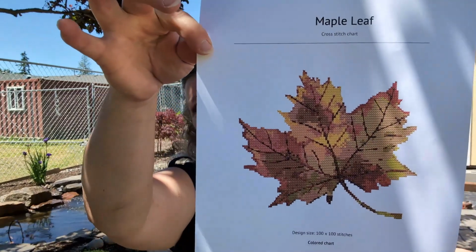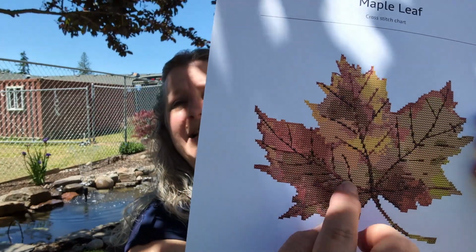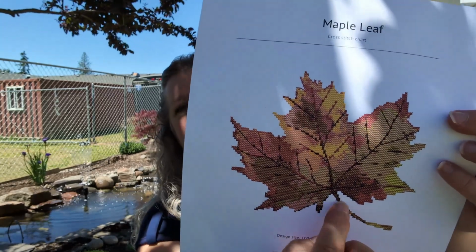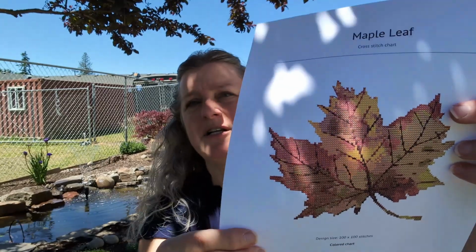So let me show you a couple things. I just got this off the internet. I just Googled something that I was trying to find an image for, and this is a PDF version. It's this maple leaf. Now this has back stitching in it. You can see the more definite lines. I have not done that. I also did not put the stem in, and I will explain that in a second. There's a good reason for not doing the back stitching as well, so I'll tell you about that too.